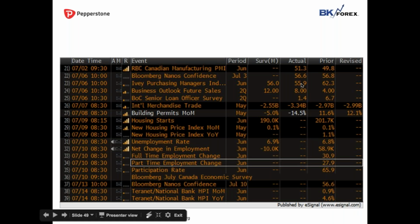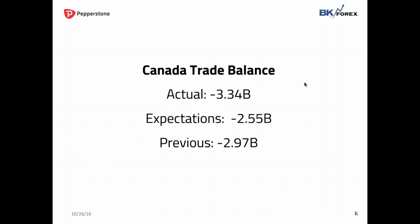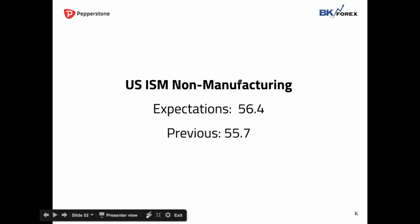I'm terribly sorry. I'm looking at all the wrong stuff. We see that it was worse, right? Prior was 62. The market was looking at 56. It actually comes out worse, right? It's bad Canada. I always get confused with Canada because it's an inverse trade. So the number comes in much worse, which means it's positive dollar Canada. So we go long dollar Canada in front of the trade, and obviously you can see a nice tight pop, 27.30 to about 40 points right up on the trade.